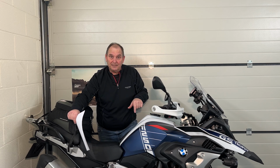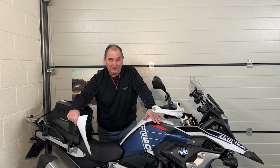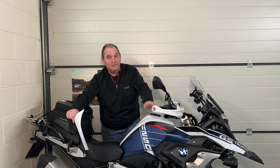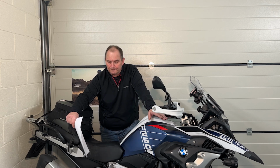And this bike has some flaws, and I think it has a really, really bad one. There's something I hate about this bike, and I wouldn't buy it again because of it. But it does have some wonderful features as well. It's not all bad news.